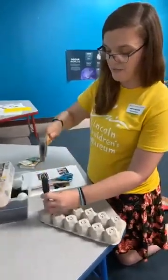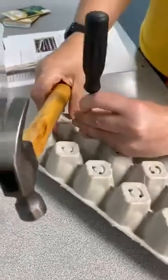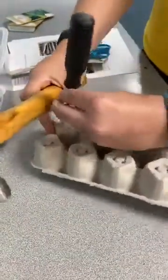Now we're going to end up planting in every single one of these. Oh, there it is. Got one more here. I did some of these before I started today because I knew it would take a few minutes.